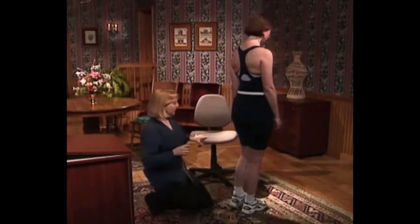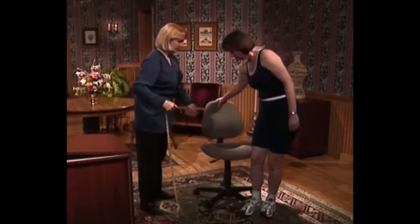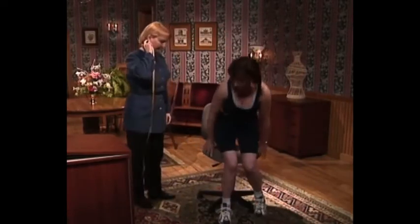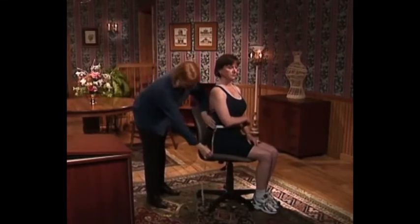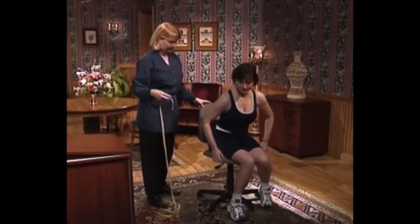The final measurement that we take is the crotch depth. You'll sit down. Then we measure from the bottom of the elastic to the base of the chair, over the fullest part of the hip. Okay, thank you.